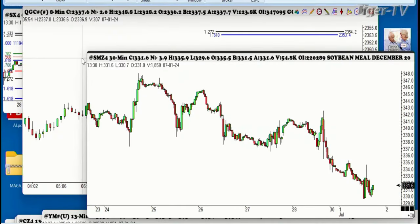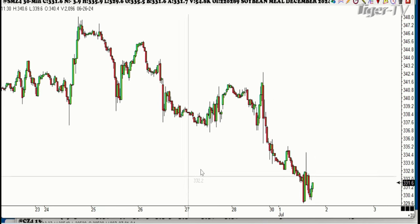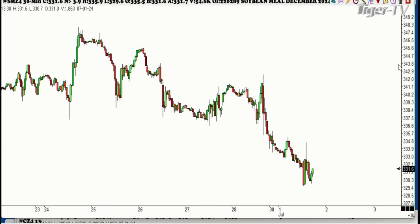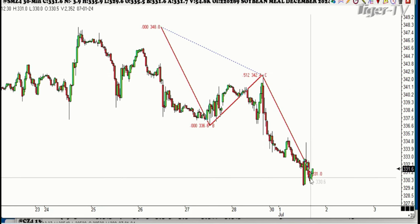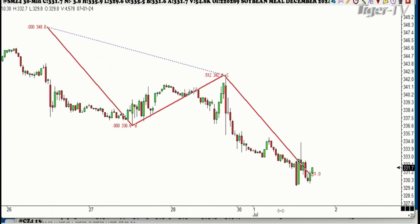So there's a soybean meal. There's December meal. As you can see, we've had a big move to the downside here. And we've completed the last ABCD, folks, here. I took a shot on the long side of this. There's your AB leg. There's your CD leg right here. And that came in right here at 31. So I bought it with a $5 stop, and that's what I'm looking at. It rallied all the way up to 34, but that was not very much. We'll be right back and cover that in just a moment.